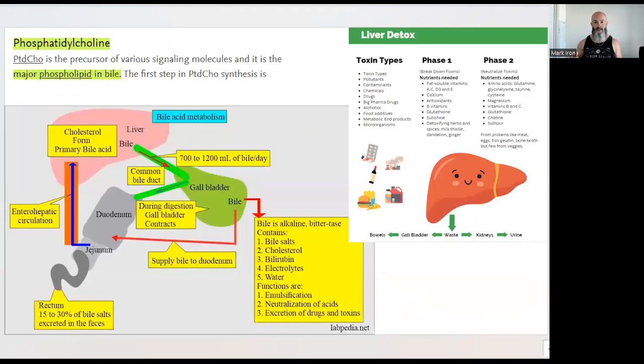And look what else choline does. It turns into phosphatidylcholine for liver health. So we're talking about it's used in the creation of bile salts, metabolism and excretion of excess cholesterol, bilirubins, electrolytes, water, the emulsification of fats so you can absorb good fats into your system, the neutralization of acids, and the excretion of drugs and toxins. So you can see how important having adequate choline is.